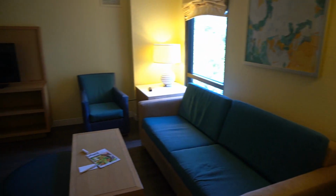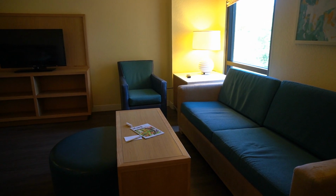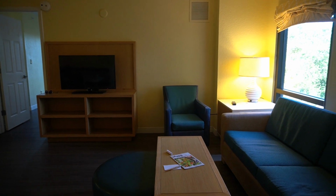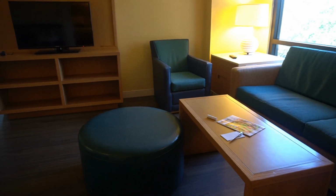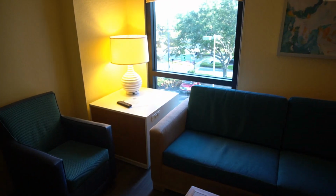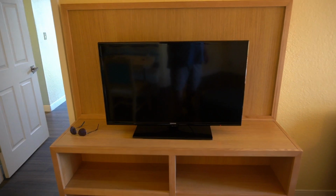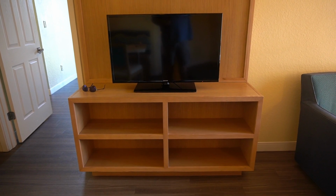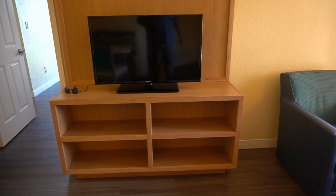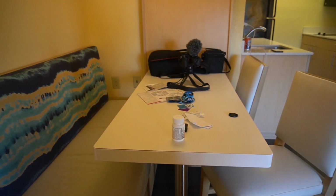So you come in, door, you got a sofa. Nice. Table, little chair, another place to sit, ottoman, all wheels, nice padded. Window overlooking the parking lot, flat screen, medium size, drawers, well not drawers, shelves. This is an extended stay, so I guess if you're going to be here for a week or so, you can put all your nonsense in there. All that good stuff. Your dining room table.